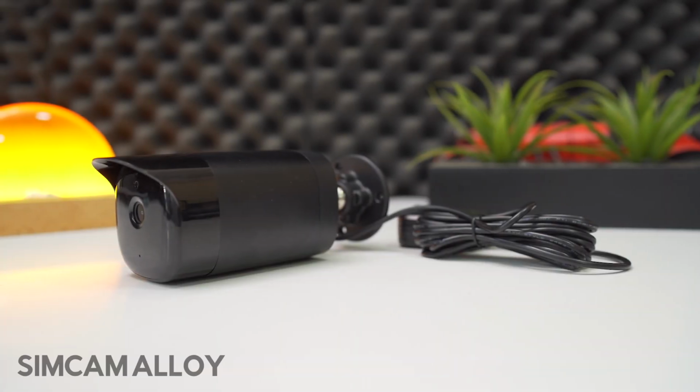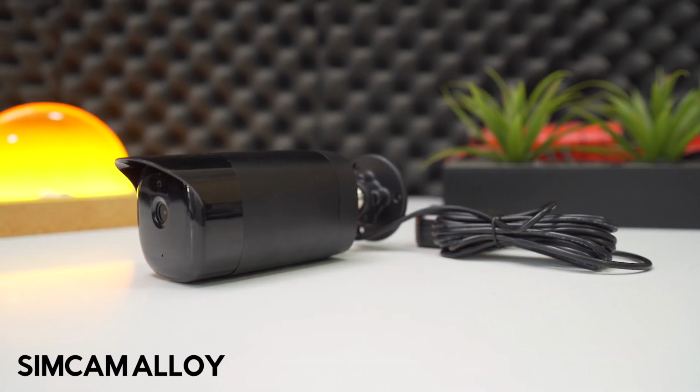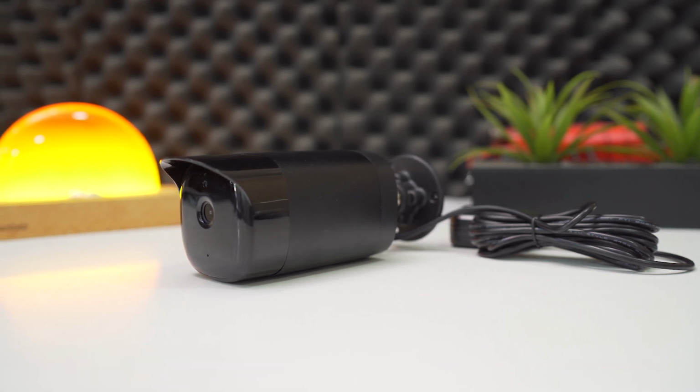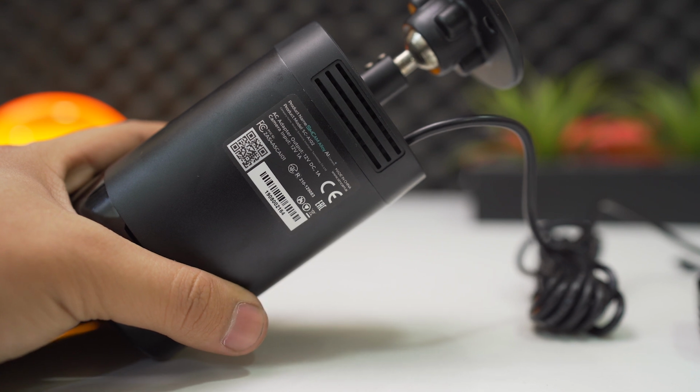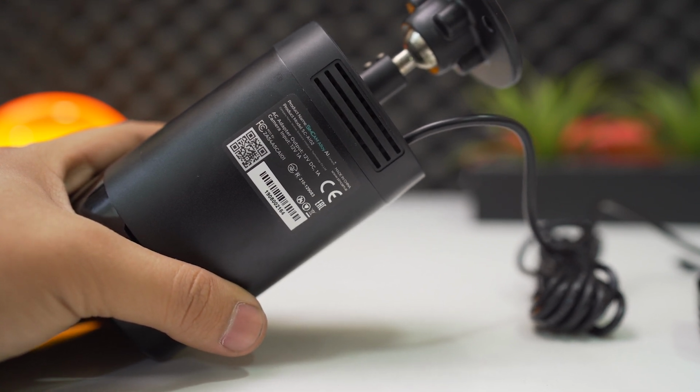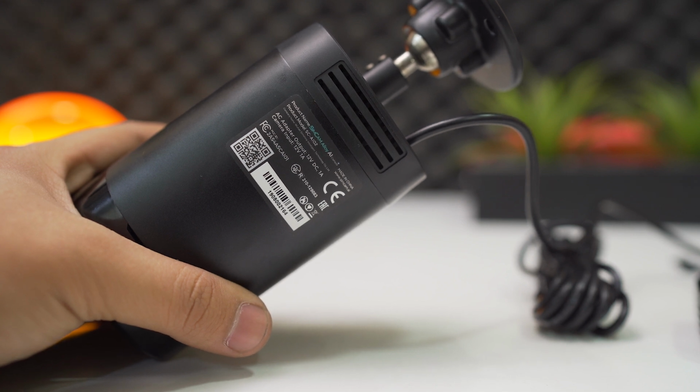Next up, we have SIMCAM Alloy. The Alloy is a security camera and it comes packed with features. But first, let's talk about specs. It has a Sony IMX 1/2.3-inch 5-megapixel sensor with 140-degree field of view and 8x digital zoom.